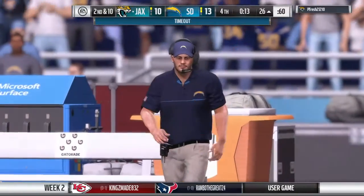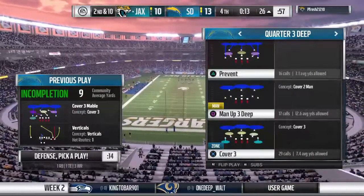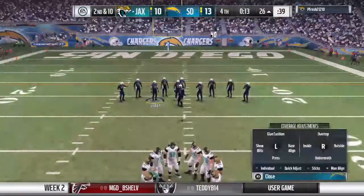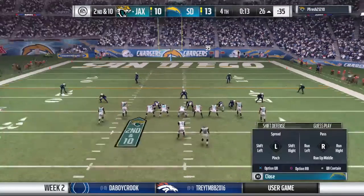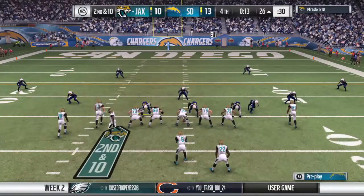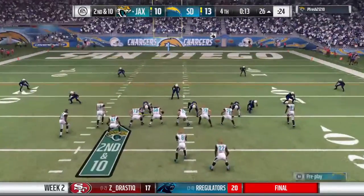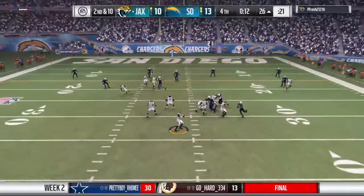And now the Chargers are going to look up here and signal for a timeout. It's just their first. They've got 2 more to use here in the final stages. And they'll bring the big tight end across the formation left. They'll look to throw.